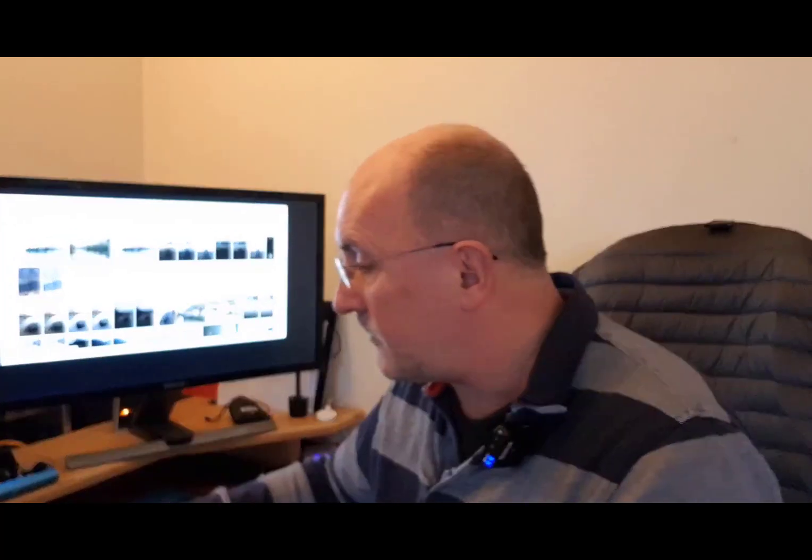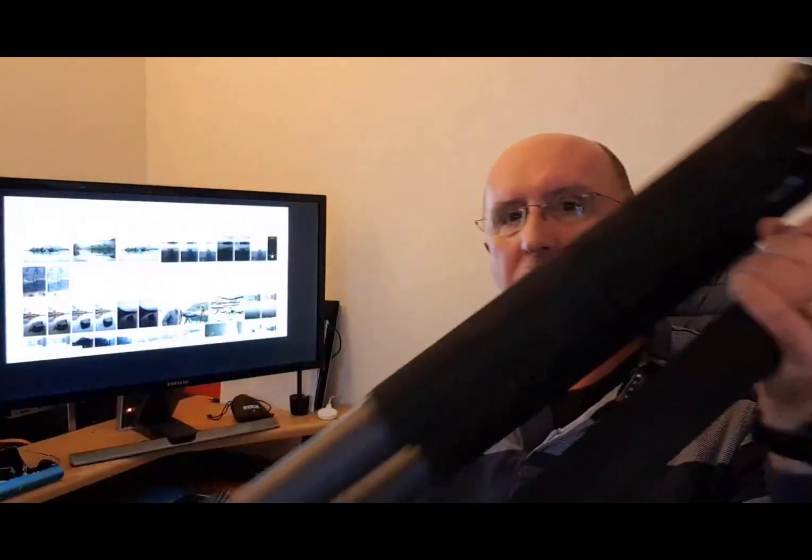So that's the drone. The next part of the equipment is this monster of a tripod. This thing is huge. It weighs 3 kilos, which goes a bit against the grain for me to have a tripod this heavy. My previous tripod was a Really Right Stuff TVS 24, I think it was called, or TVC 24, which was incredibly sturdy, but it didn't go high enough.